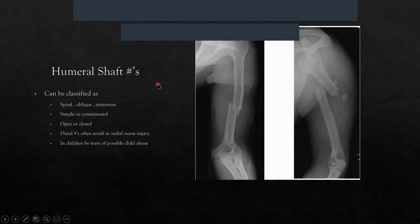All right. So actually, this is the last slide, so not to worry. This is just humeral shaft fractures. I hope you guys can see. So they can be classified as spiral. Now this applies to femurs as well, or any sort of long bone. So you can have a spiral fracture that kind of goes up like that. You can have oblique fractures, transverse fractures. You can have simple fractures, comminuted fractures, open fractures, closed fractures. These are just common words that are used in all fractures.